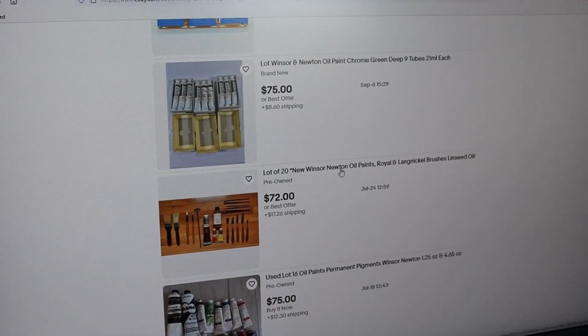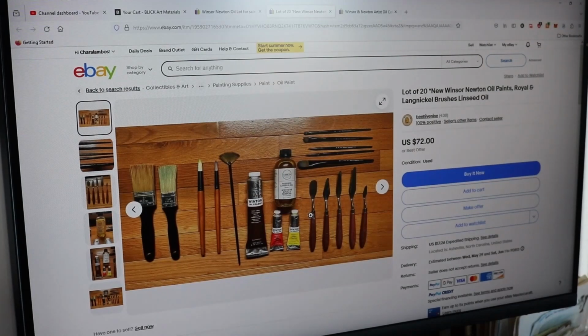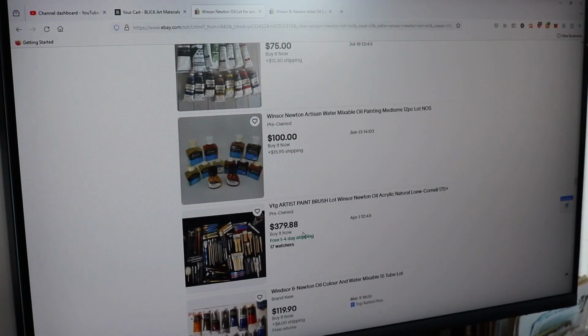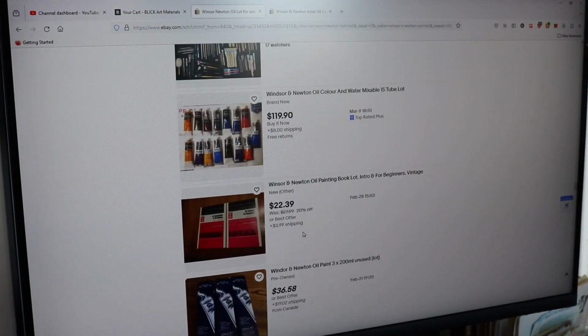Even though I'm looking for paint, I also keep an eye out for other listings, such as paintbrushes and mediums. I'm not really looking for things I need now, more so what I might need later down the road. I do like to stock up when a deal is very good.